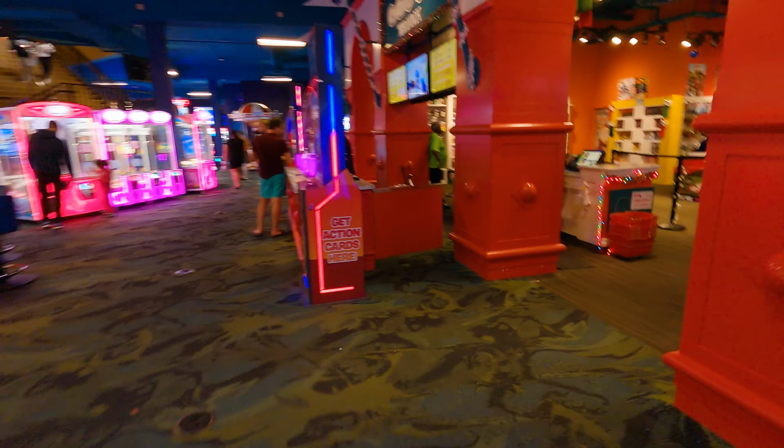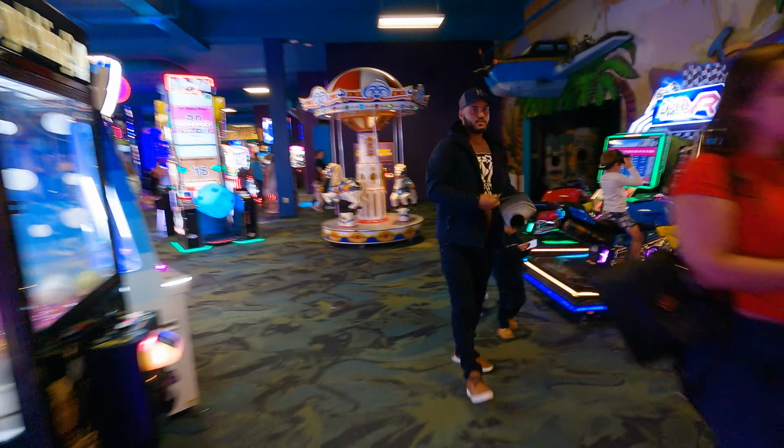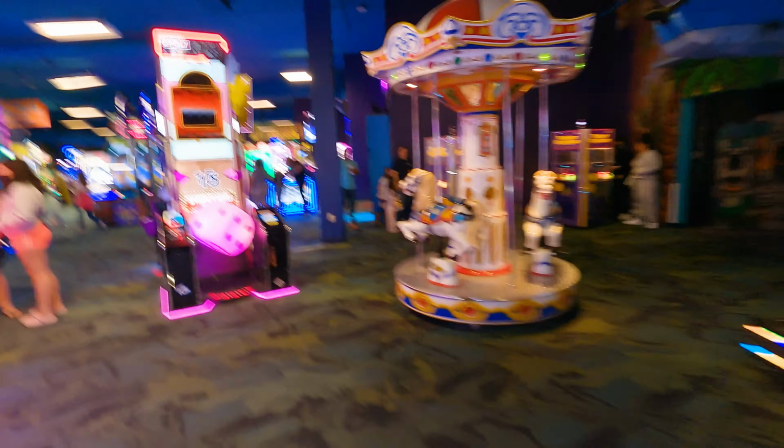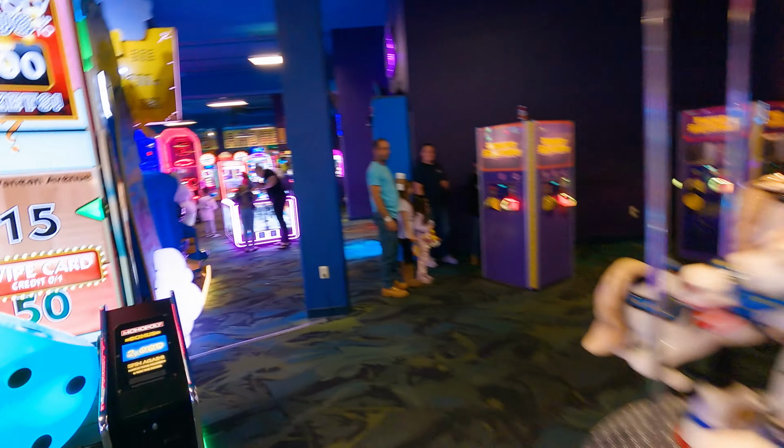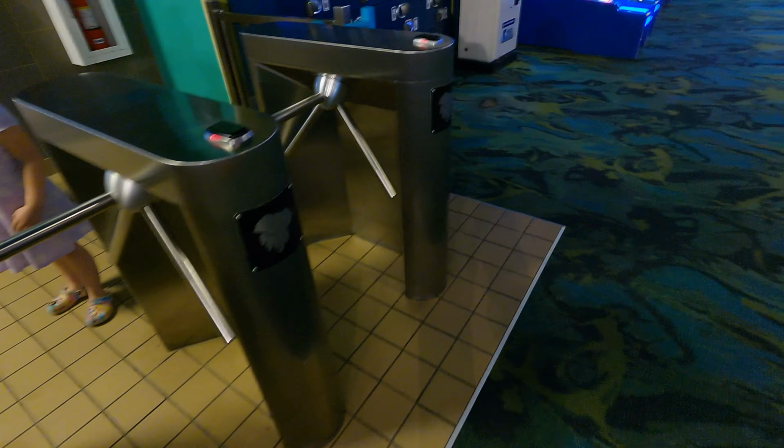It's impressive. This is the prize trunk where you pick up the prizes that you win here at the arcade. Well, I'm sure you can win a lot of tickets. Little merry-go-round. It's like a casino, but for kids, you know? All right, here is where you do your thing. All right, we got through there pretty easily. All right, here we go.